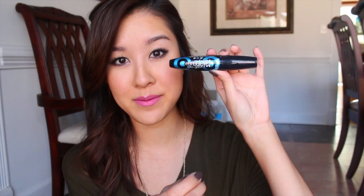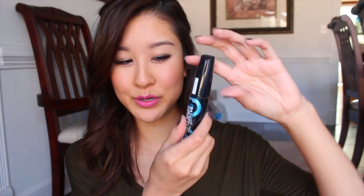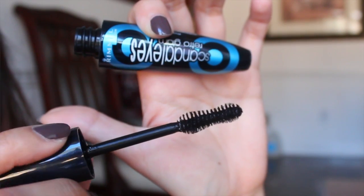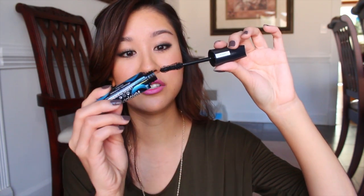I did get another Rimmel product. It is the Scandaleyes Retro Glam mascara, supposedly waterproof. I always get waterproof mascara if you've been watching me for a while. And it has a ginormous, let me look at this, a ginormous brush wand.